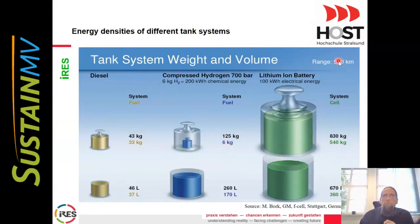So if we go to hydrogen, we can use these 6 kilograms of hydrogen to drive 500 kilometers. 6 kilograms of hydrogen are enough with a normal fuel cell car nowadays to drive 500 kilometers, and fuel cell cars are available and they prove this number. However, hydrogen, being the lightest element, needs to be compressed, and it is compressed in the cars to 700 bar. That is really high pressure, and this high pressure vessel, so it now is a storage tank, needs way more weight than the 6 kilograms.